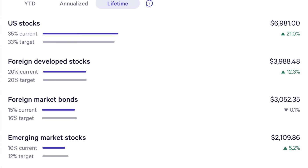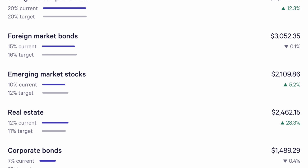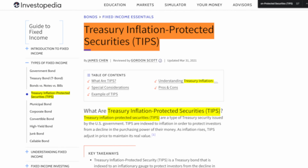So from there, Wealthfront is going to invest whatever deposit you make across US stocks, foreign stocks, emerging markets, dividend stocks, municipal bonds, real estate, corporate bonds, US government bonds, and even TIPS, which are Treasury Inflation Protected Securities. Alright, I know that was a lot, but at this point you're probably thinking that these platforms are pretty much identical. And as far as robo-advisors are concerned, yeah, they're all going to take your money and automatically invest it for you in different ETFs.